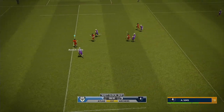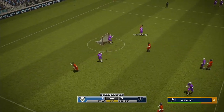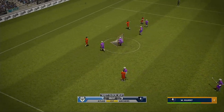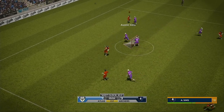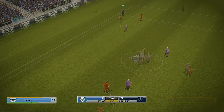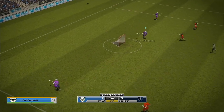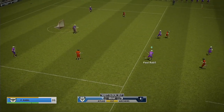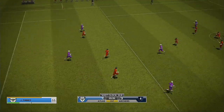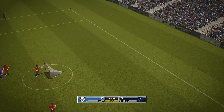Rice. Ball side left. Rice. Ball side left. Rolls back. Nothing there. Great pressure. Eight. Harassed. Can't get it away and loses control of the ball. 99. Ball stop center. Brown. Looks to shoot, just too big.